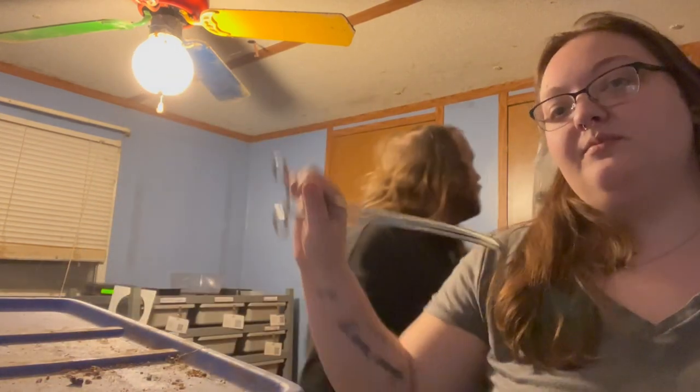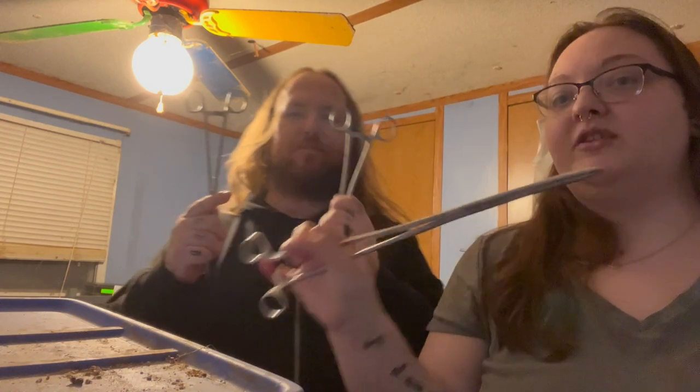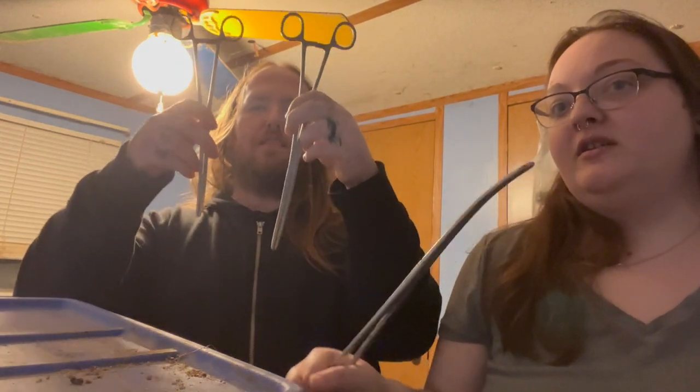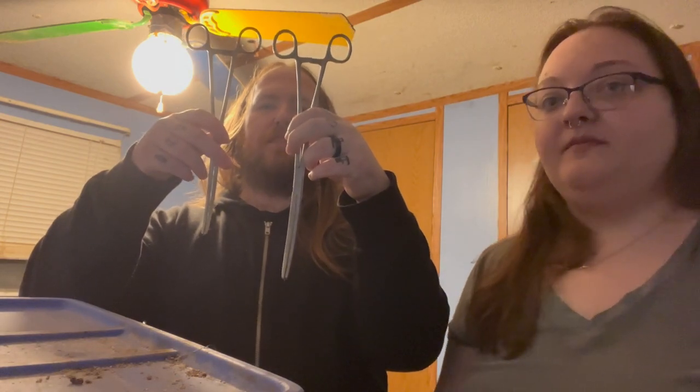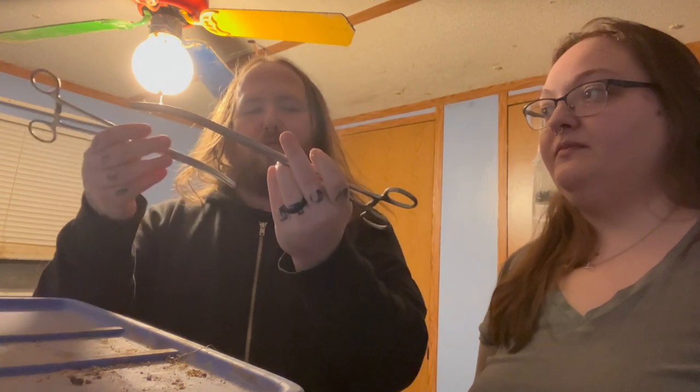We definitely have the long one just because they do like to climb up. Not that they're really going to bite you, but they're not going to be happy because you're clamping their tail. But you can get different sizes, obviously. For us, when we work together, it's easier just to have a lot, and if you misplace things like we do, you're going to want to have two or three.